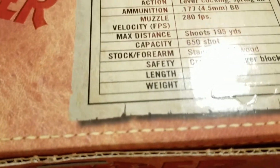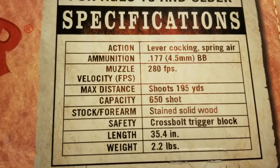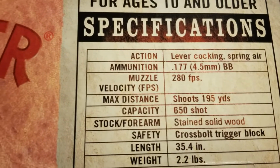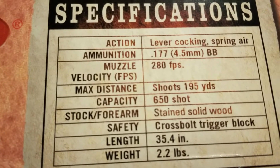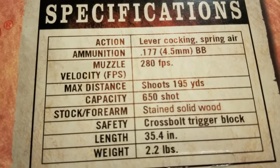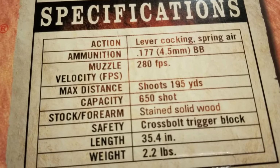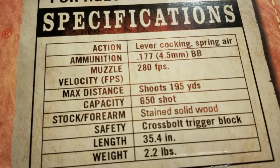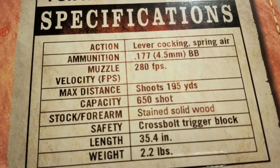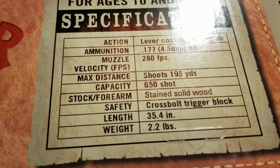Although I noticed, I was looking at another YouTube video on one that was recently purchased within the last year or so. The muzzle velocity has gone up. The muzzle velocity on this one is 280 feet per second, and it's now up to 350 feet per second. The max distance, I think, was the same, and the capacity, 650 shots, is still the same. And everything else is pretty much the same.